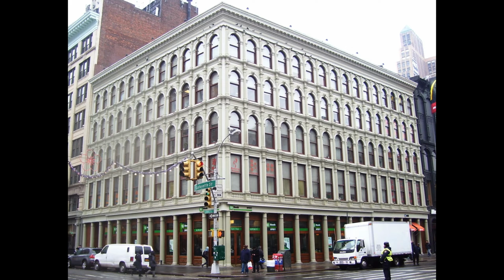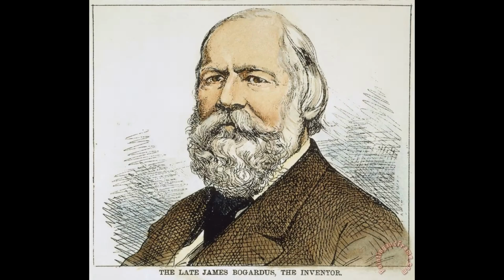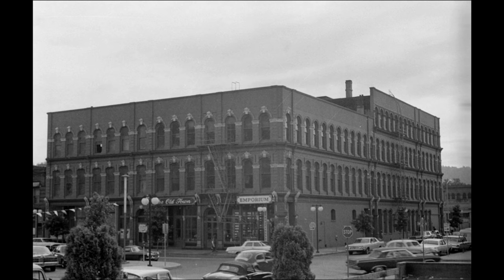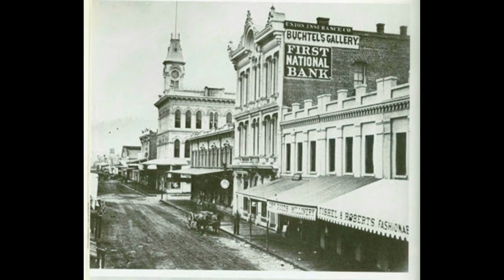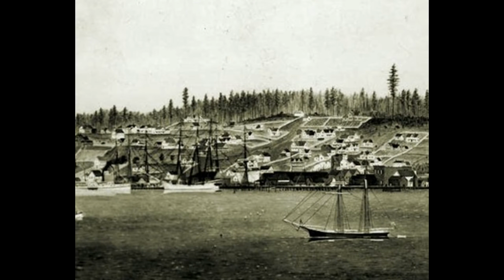Several decades later, the concept of cast iron structures would come into vogue in America, pioneered by New York-based architect James Bogardus. He was one of the first to promote this style of building creation in the 1850s. Cast iron not only suggested endless possibilities in terms of intricate beauty, but it was also cheap to build with, something that had to be attractive to a newly developing city like Portland.